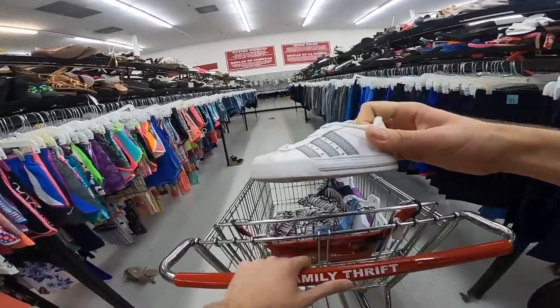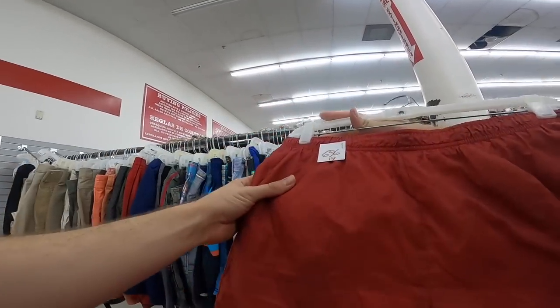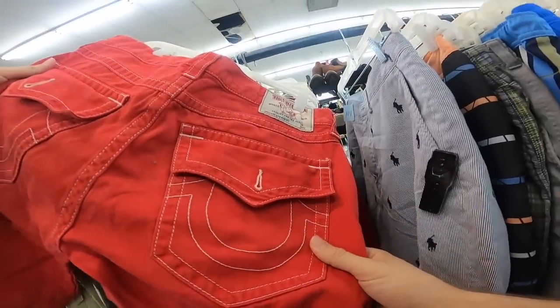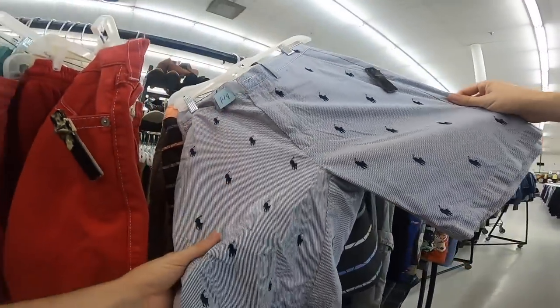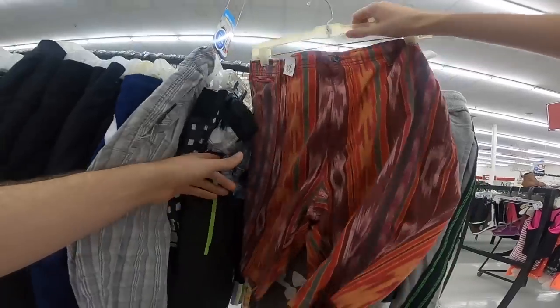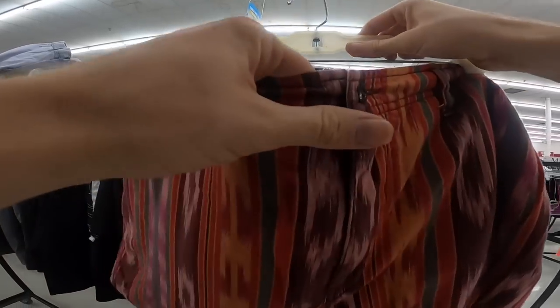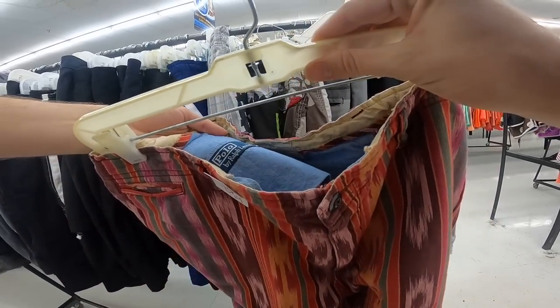We're making planters out of these. Uh-oh. There we go, dude. Little Nike shorts. They also got the horse encrusted Ralphies. $7. Guys, this pattern is so sick. These are $3. Oh, this is Ralph too. Polo Ralph Lauren.